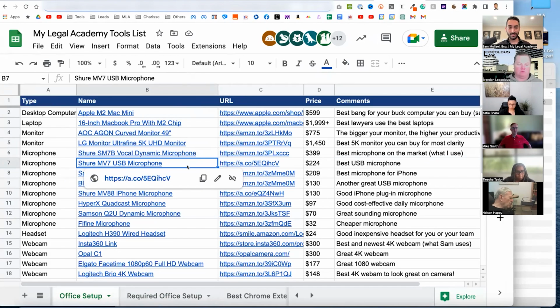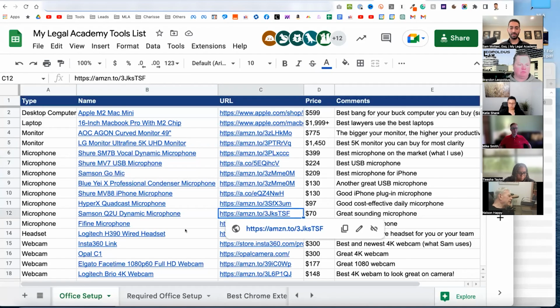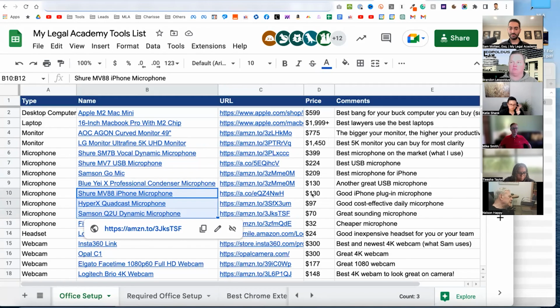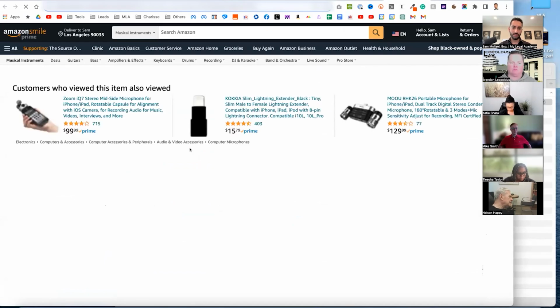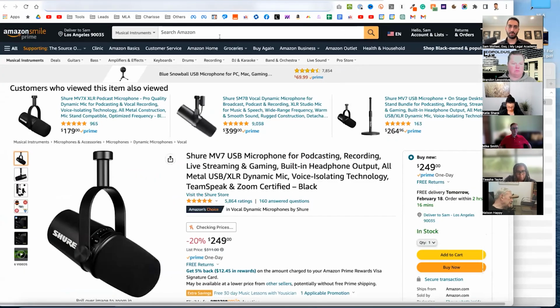Also required. The third most important thing to have is a good microphone. We have different options here, from as fancy as it gets to being a little bit more price conscious. I would say any of these middle ones, anywhere from $70 to $130, is a good place to be, especially this Blue Yeti and the Shure, this particular one. If I were to get one at this stage, I would probably get this.